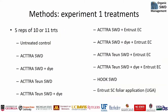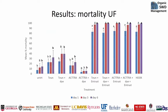In the first experiment, we looked at those different attractants. So the ACTRA SWG, which has the higher number of components, and the Tayune, which has only the 4. We looked at those with and without dye. And then we added Entrust to all of those, and we had the hook product as our positive control, and we also had an untreated control. At UGA, they also did a foliar application, but something went wrong with it, as you'll see in the graphs.